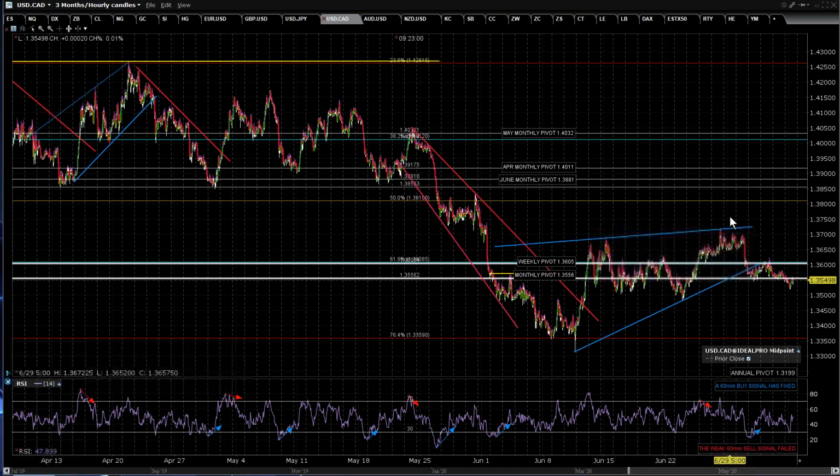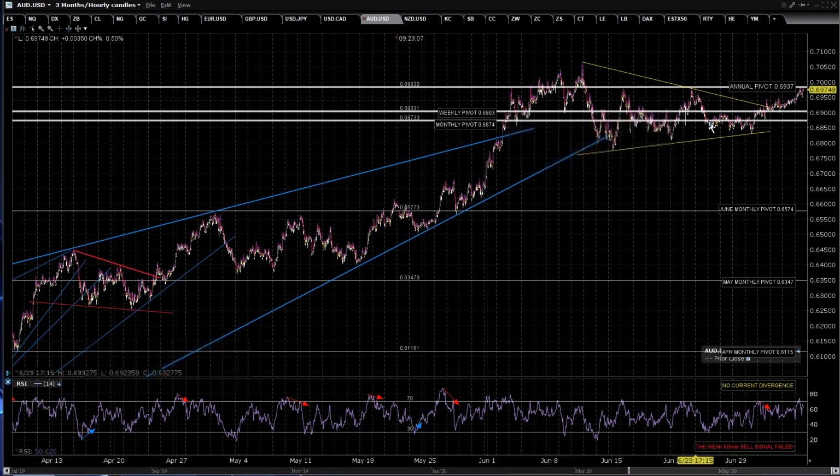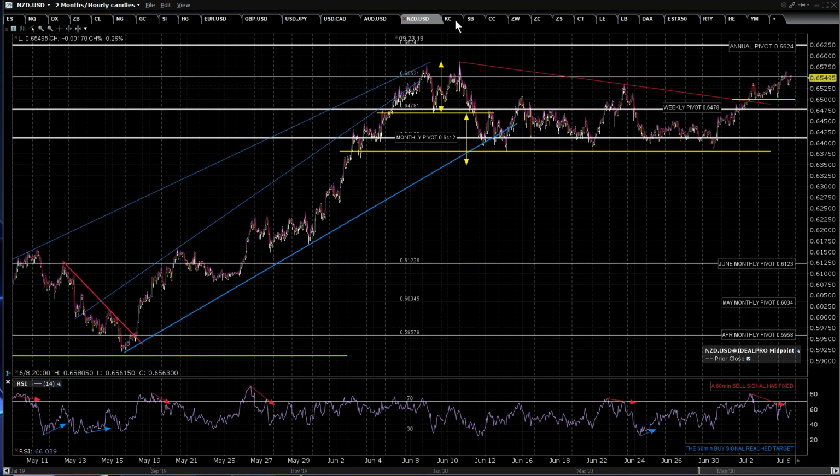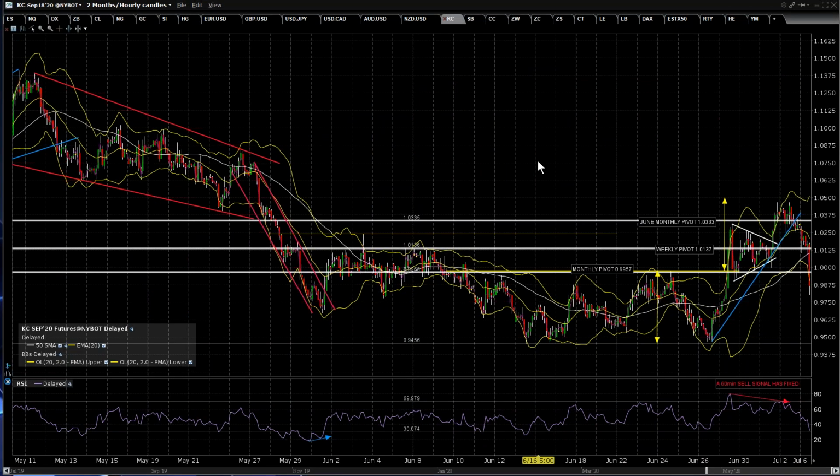This, again, looks a bit like a flag here on USDCAD. We are on a 60-minute buy signal, but it's not showing any signs of a high retest so far. Australian dollar, we have a sell signal, but that's failed. Testing the annual pivot. If it breaks above it, then that opens up a retest of this high. And the same on NZDUSD, which still has a 60-minute sell signal fixed, and that hasn't failed. But we have lost the nice looking double top setup that I was looking at last night.